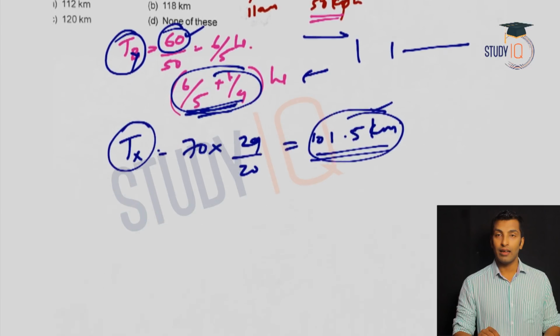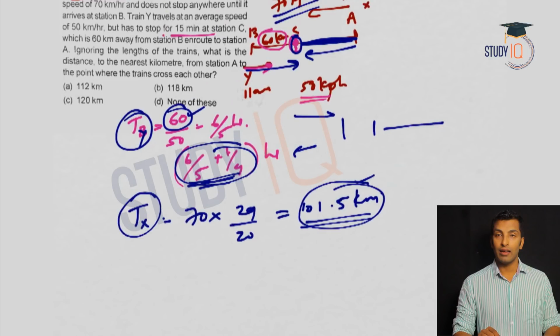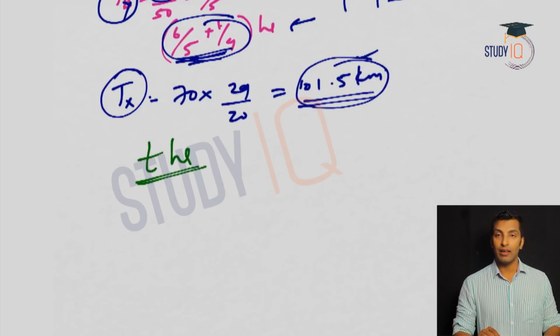Now let's see where they are going to meet. So what we understood is these two trains will not cross each other by the time train Y finishes its stoppage at station C. What you can do is let them meet after T hours. So let's assume that they meet after T hours.